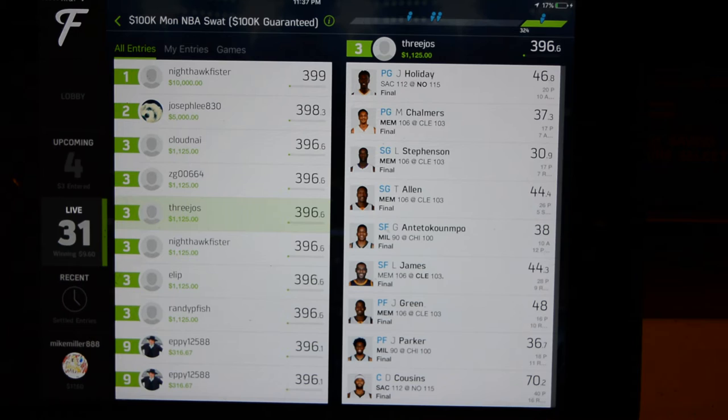And look, they won. When they're playing the JV team, you don't expect them to win. And they did somehow. So everyone paid, and you still had Cousins in there. Parker paid. A beautiful, beautiful lineup.